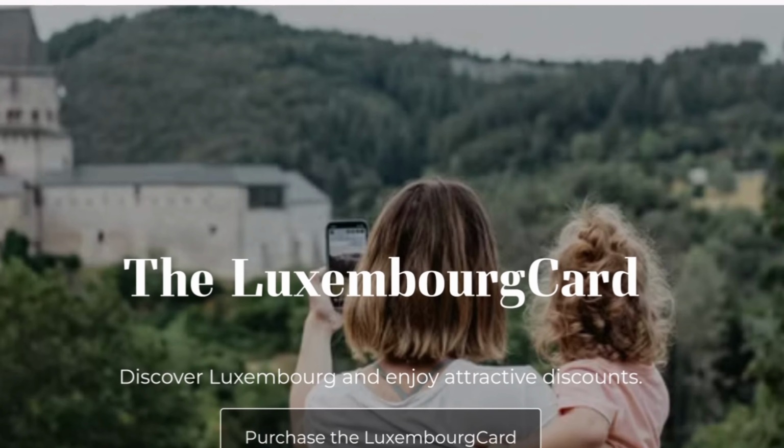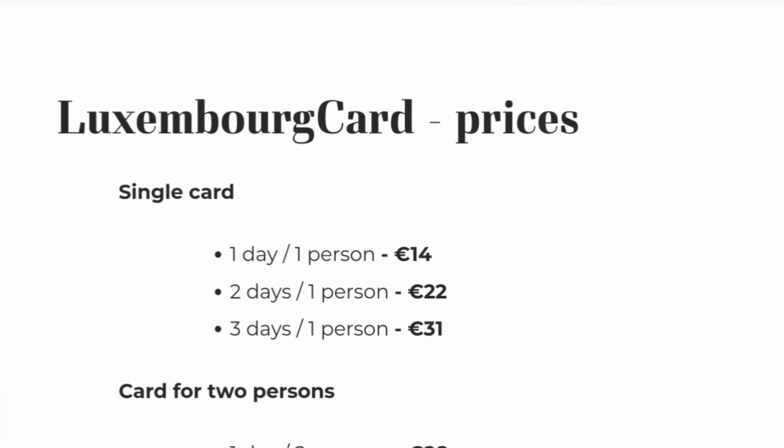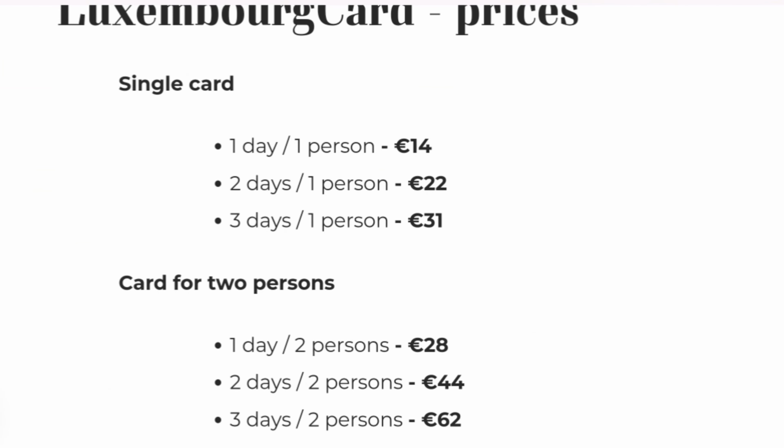By the way, if you are planning to visit a few attractions in Luxembourg, I highly recommend getting the Luxembourg card. For 2024, it costs 14 euros for a day, 22 euros for 2 days, or 31 euros for 3 days. Considering that the admission to many attractions ranges between 6 euro and 10 euro, you break even really quickly and start saving money on your adventures.